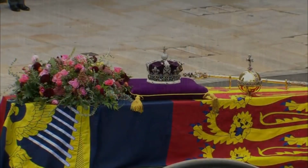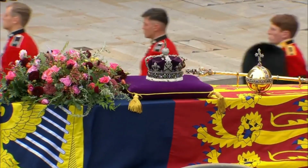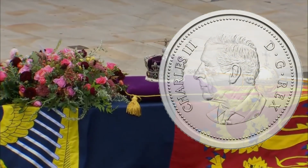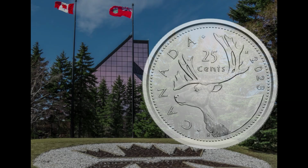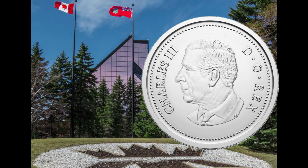Only a few of these P-marked quarters are known to exist, making them a treasure for collectors. In 2022, following the passing of Queen Elizabeth II, Charles ascended to the throne, becoming King Charles III. This marked a significant moment in Canadian numismatics, as it led to the introduction of his effigy on the obverse of Canadian coins, continuing the tradition of featuring the reigning monarch. On November 14, 2023, a special ceremony was held at the Royal Canadian Mint's manufacturing facility in Winnipeg to unveil the effigy of King Charles III.